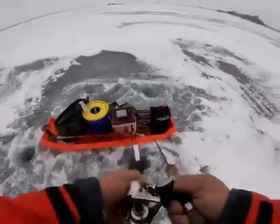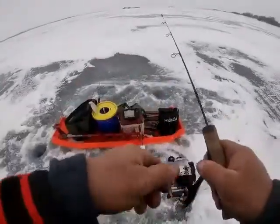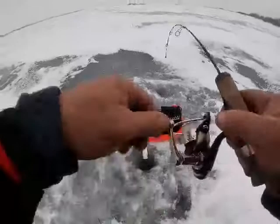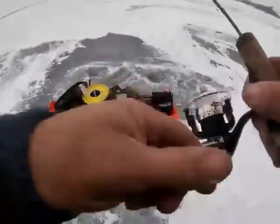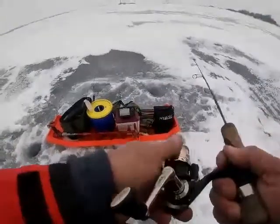there's fish all over it. Well, look at here. The graph is dead all of a sudden. Oh, I got a fish on. I missed him. Dang it. I don't know how he came off. I had him on most of the way up.